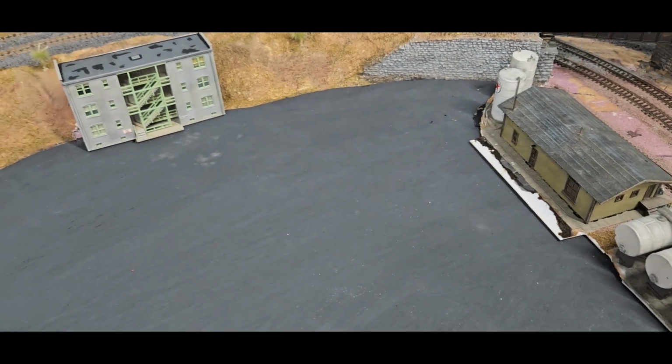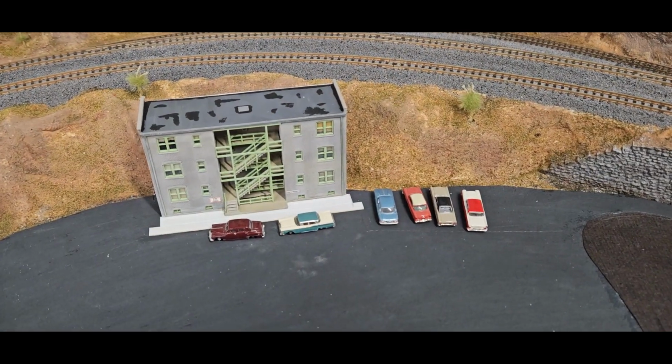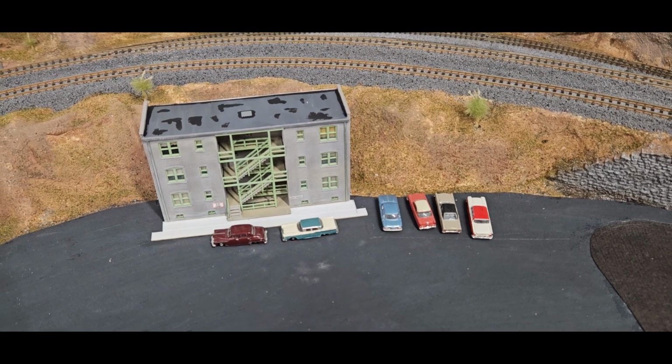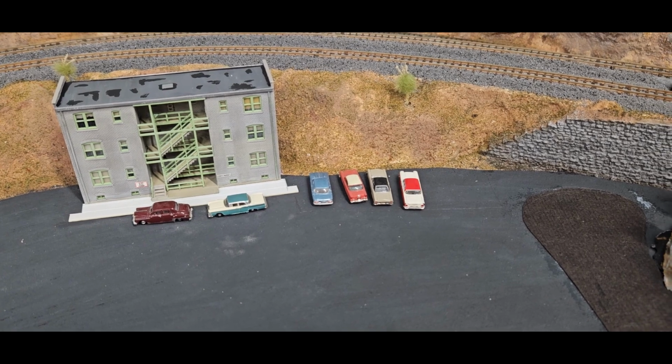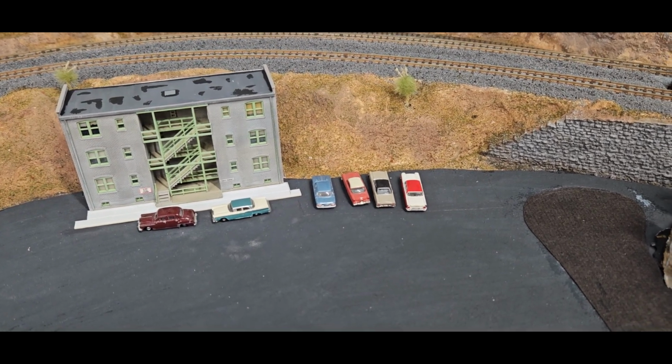But I'm going to start out with the sidewalks and curbing over here around these two structures. Okay, gang, I got a sidewalk in over there at the apartment complex, and the parking lot will be curbed out, but I brought the wrong size styrene.